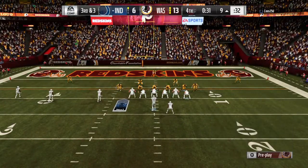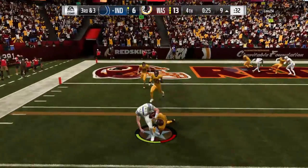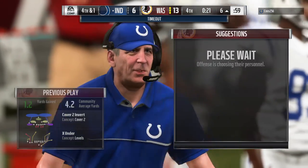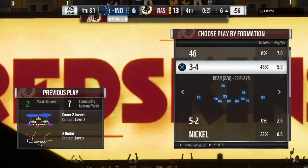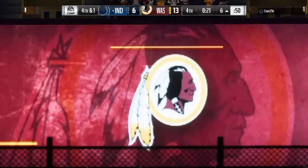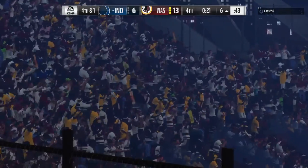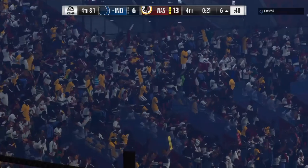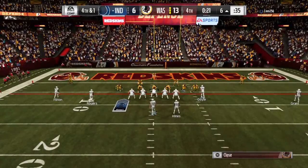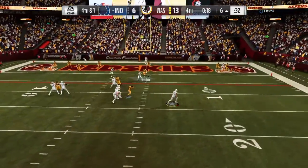Now Locke, forced out to his left. He may try and run for this. And he's going to be brought down just shy of the 5 at the 6. Now the Colts will use their third and final timeout as the clock will stop with 21 seconds to go in the football game. Down 7, and they've got to go for it here on 4th down. As expected, they're going for it to keep the drive alive.